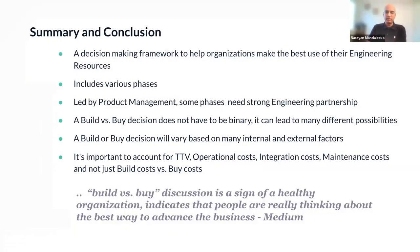So now we've pretty much come to the end of this webinar. So let me recap what we discussed so far. One, the build versus buy is a decision-making framework. It helps organizations to best determine how best to use their engineering resources. Do they want to actually dedicate their internal talent, engineering resources to solve this given problem, or should they actually buy a product?